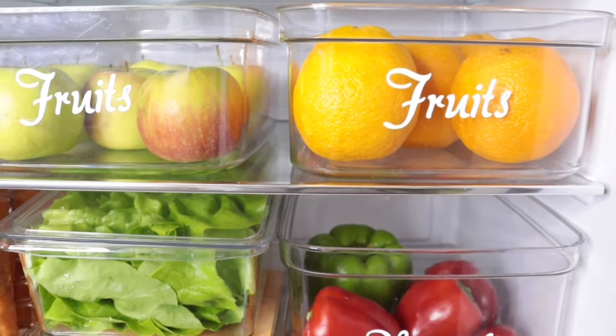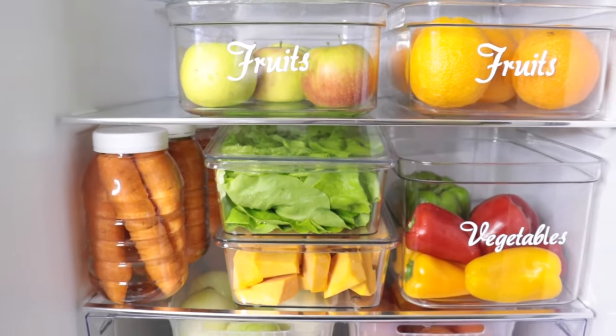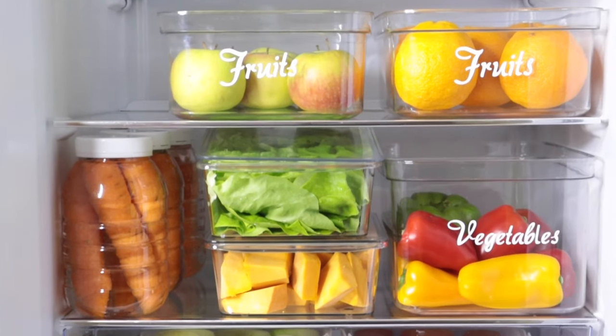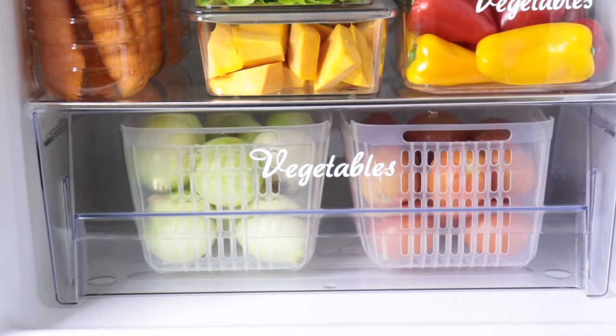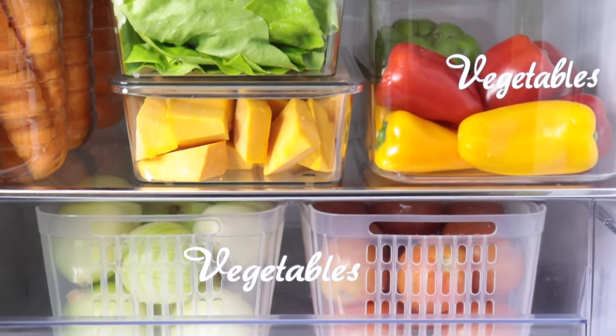Ready, guys. Now that you have an overview, what do you think of our organized fridge? I am so absolutely in love with it. But as always, I'm keen to hear what you have to say. So please leave me your thoughts in the comments section.